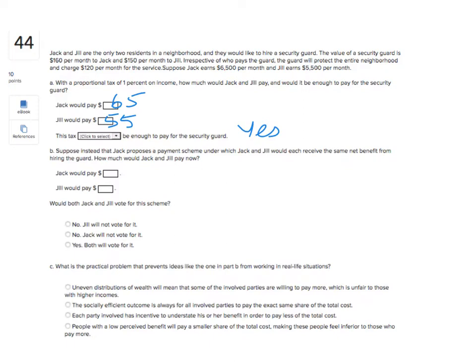Suppose instead that Jack proposes a payment scheme under which Jack and Jill would each receive the same net benefit from hiring the guard, and that presumably would be more fair, right? Or is at least one idea of fairness. And let's think of how to do this. Let's let X be what Jack pays, and Y be what Jill pays.